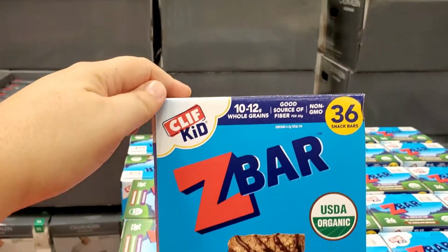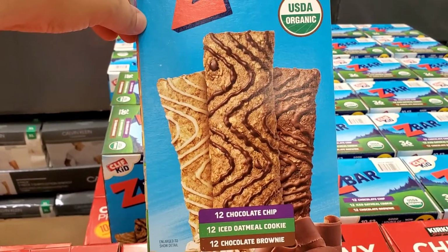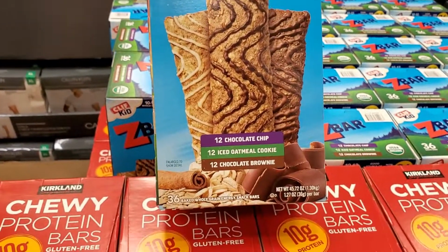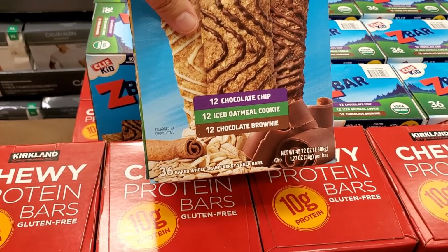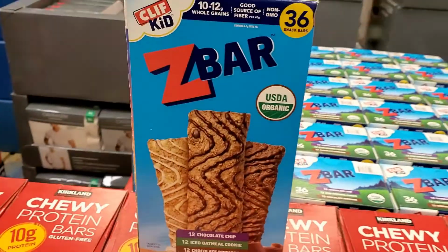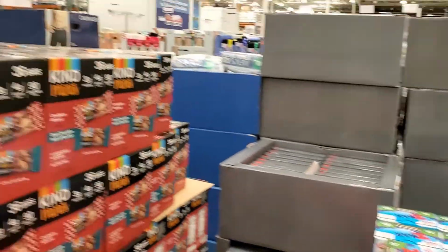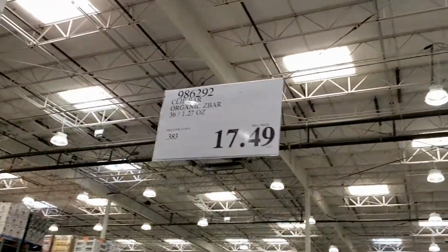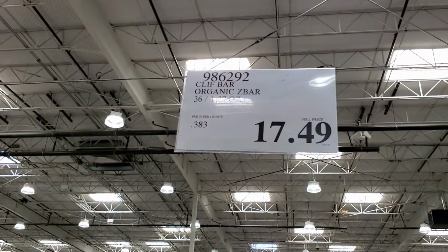Behind them, we have this package of 36 bags of this brand. It's one of my favorite brands. I love the brownie, of course, the chocolate brownie. But we don't have a price for those. So they have more here. The Clif Bars are $17.49 for 36 bars.